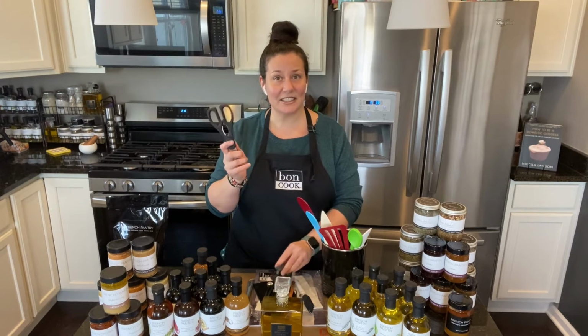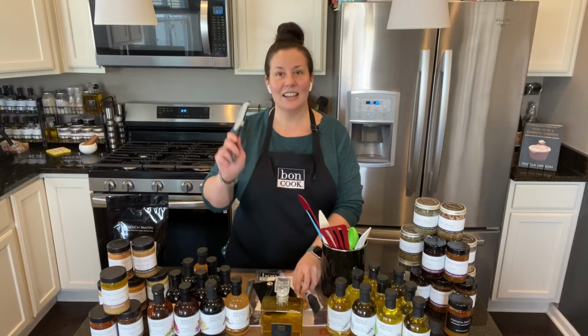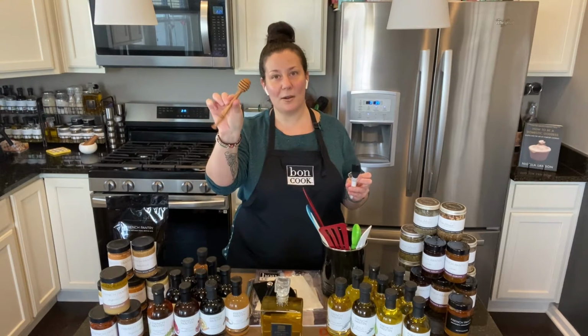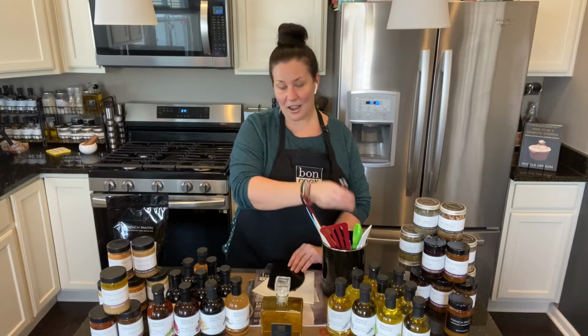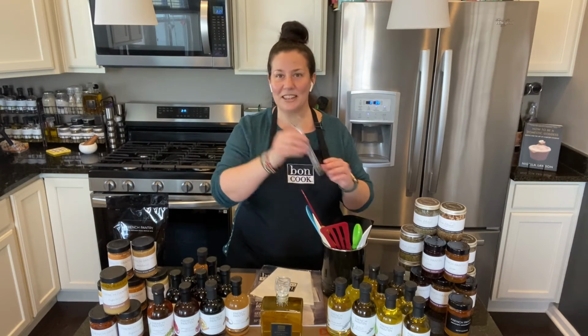I have kitchen scissors here, very sturdy. The timer, super convenient. The mini grater. We have the olive honey spoon coming directly from Europe. The pastry brush. A set of two jar spoons. The flexible scraper. The mini whisk.